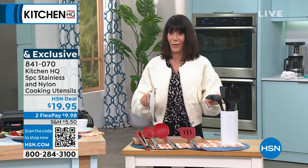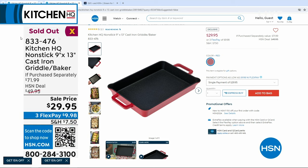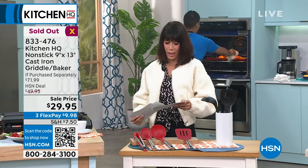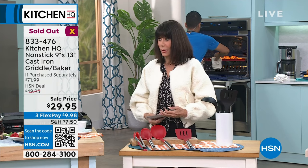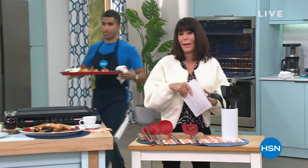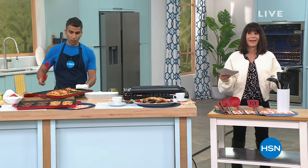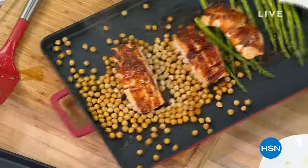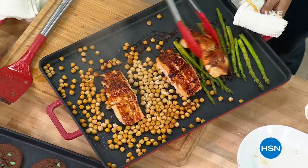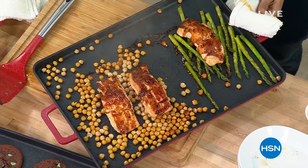Okay, we have an update on the griddle. Oh, I love it. Look how nonstick. The 9x13 is sold out, but we still have some of the one that we just presented for everybody. Right, that 18x13, which is the one I wanted. How many do we have left in that one, Kevin? I think we have like a handful. The black is sold out, so all we have left in this big guy is the red. Don't miss that one, an incredible price of only $39.95.